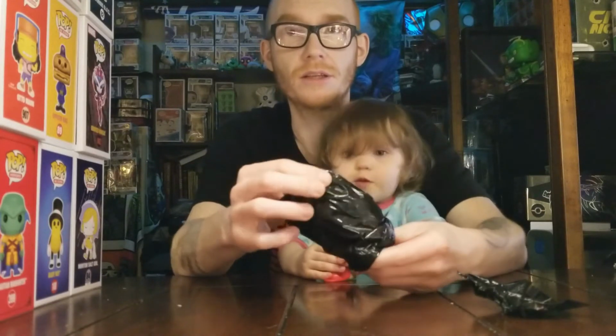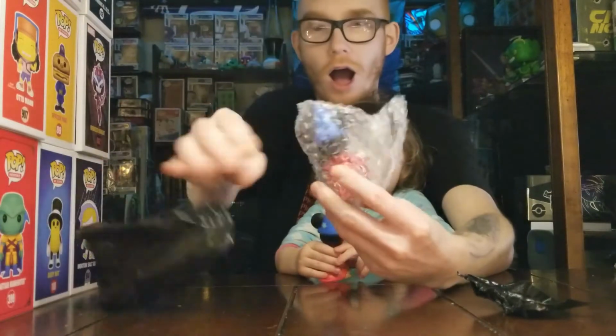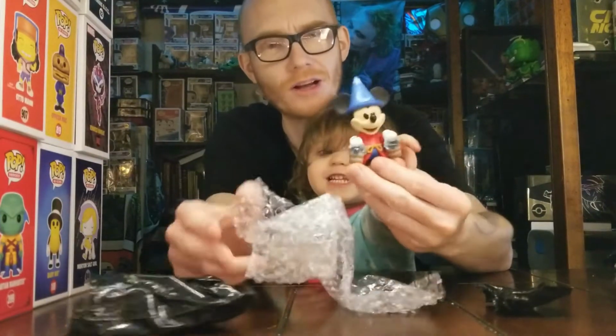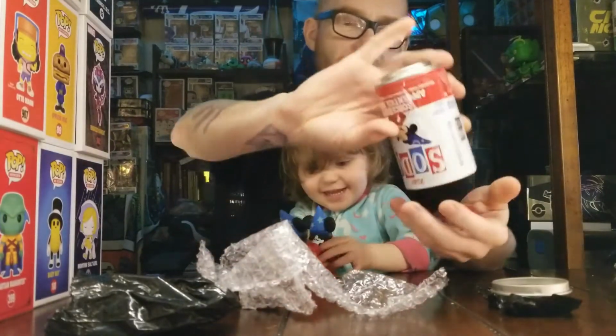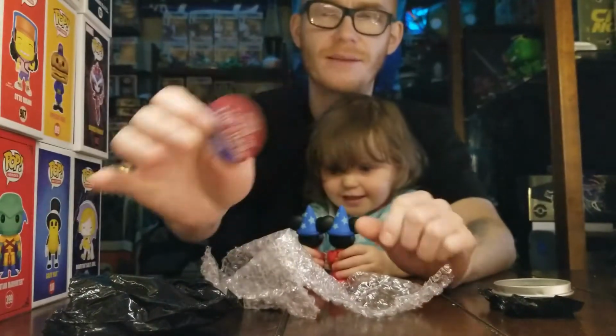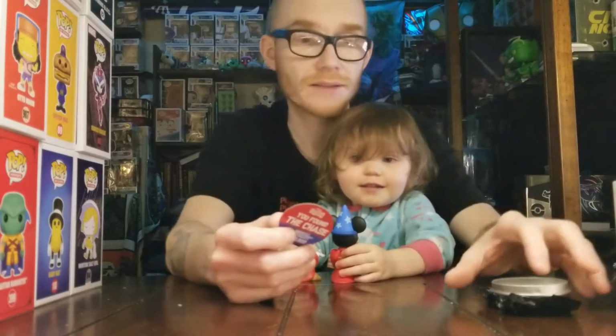One, two, three. Man, we've been having some fire luck with these. Look at this chase. Look at that. We got it, you guys. We got another chase. This is amazing. The Funko shop has been really, really nice to us.